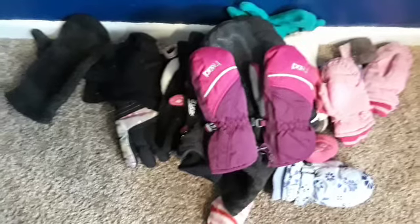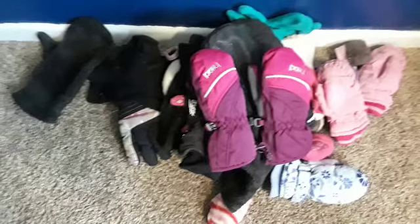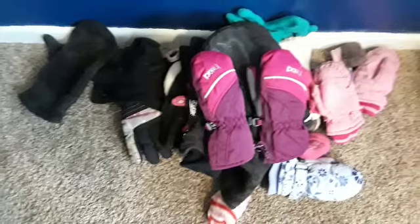That should be good. The mittens and gloves that we have in the house, this includes all of those waterproof ones and even the lightweight cloth ones.